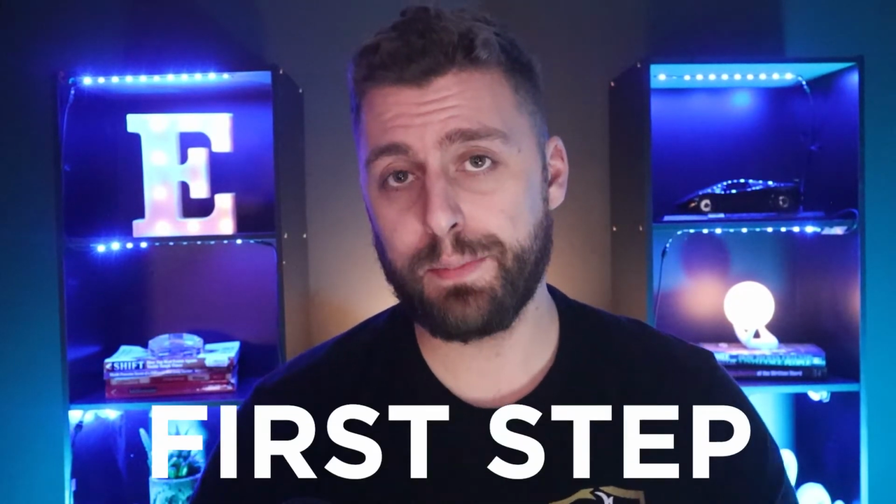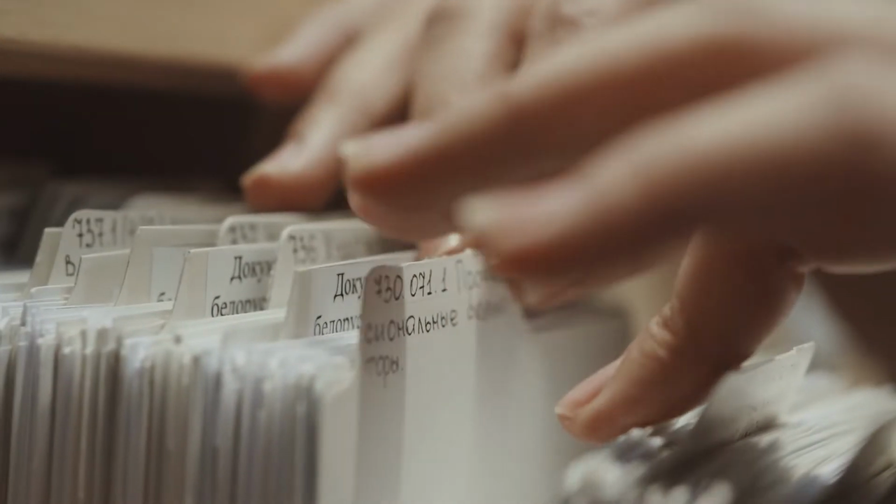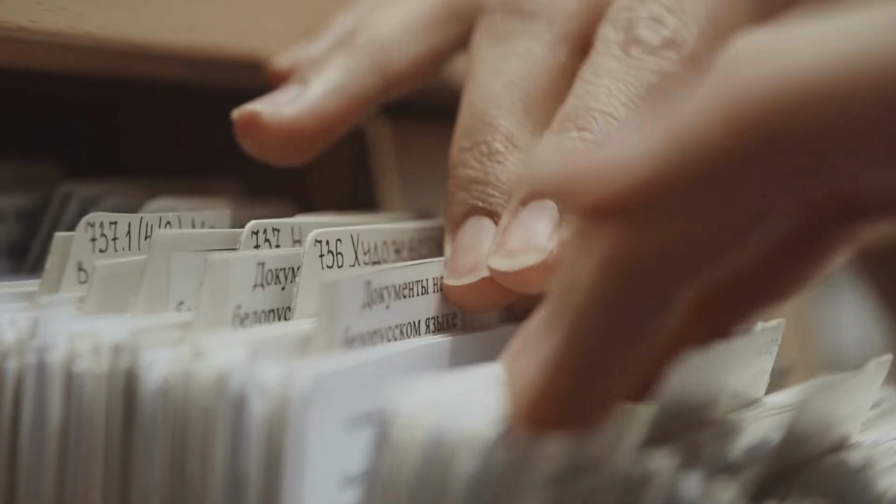So the very first step to getting your California real estate license is meeting a couple basic requirements. The very first thing is you have to be 18 years old or older, and you have to have a high school diploma or a GED. No college is actually required. Next, you have to get a background check done. Basically, they're going to be looking for a couple things. They want to make sure you don't have anything on your record that would prevent you from getting your real estate license in the state of California. Lastly, you have to be a legal resident of the United States.